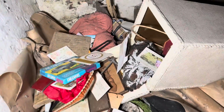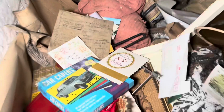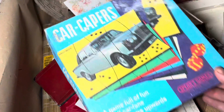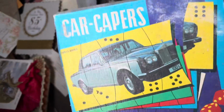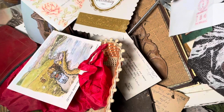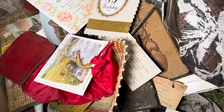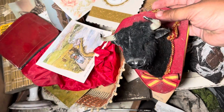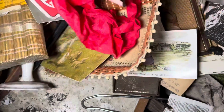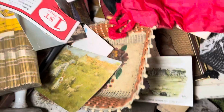Not rubbish, like 1970s stuff that is a bit... Well, that's good though. Car keepers. Oh, these are all things that people brought back in the 70s, look. Got a big bull head. What else is under there? Postcards and stuff. Oh, it smells funny in here as well.